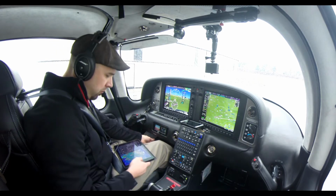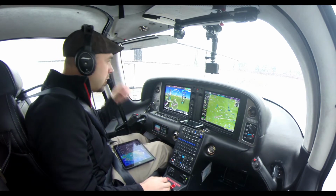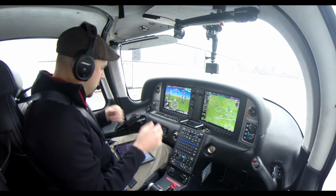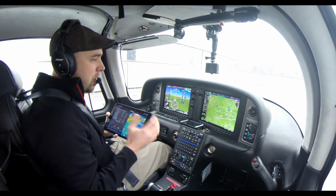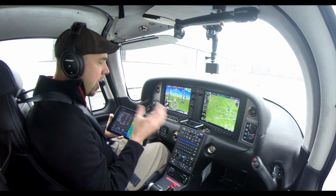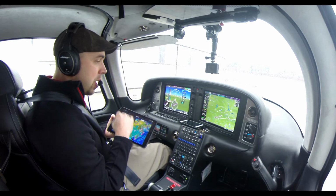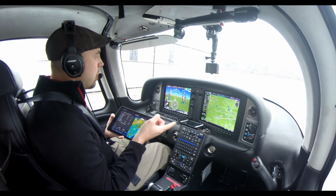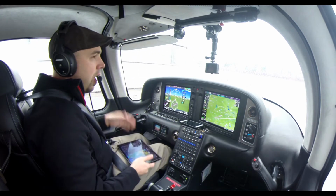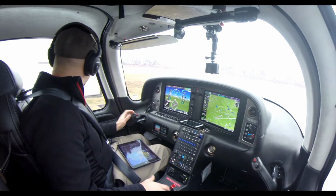Okay. Not too bad. So in this particular plane, in the G6s with the G1000 NXi, the Garmin NXi system, you can actually sync flight plans back and forth between the Garmin Pilot app and the plane. I had my flight plan in my iPad, and I connect Bluetooth to the plane, and I can send it back and forth instead of having to put it in manually, the old school method. So that's pretty nice.